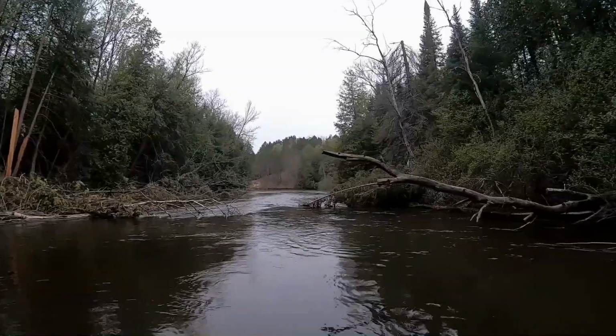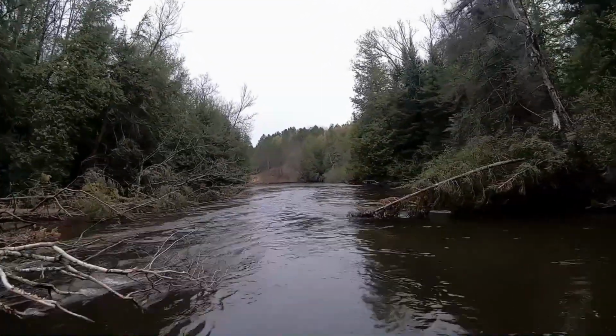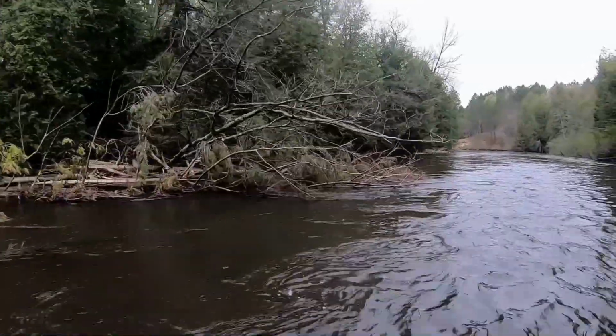We are navigating a treacherous, very treacherous area here. And Rick's doing it on his own because I'm GoProing. And he's doing it. Good job. Nice navigation there, Captain Rick.